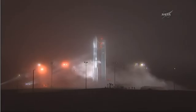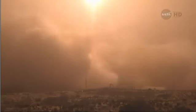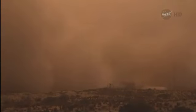Four, three, two, engine start, 1-0, and liftoff of the Delta II rocket with OCO 2, tracking a greenhouse gas in seek of clues to climate change.